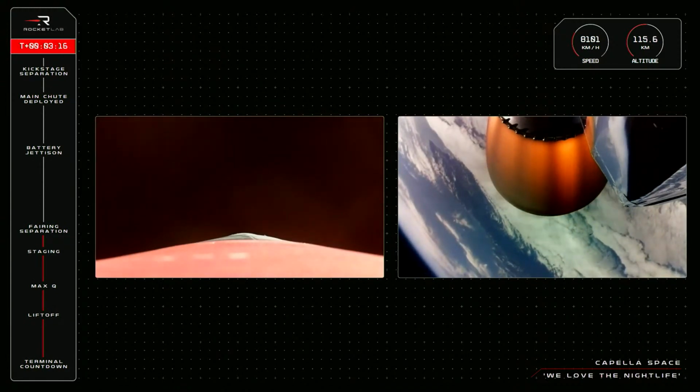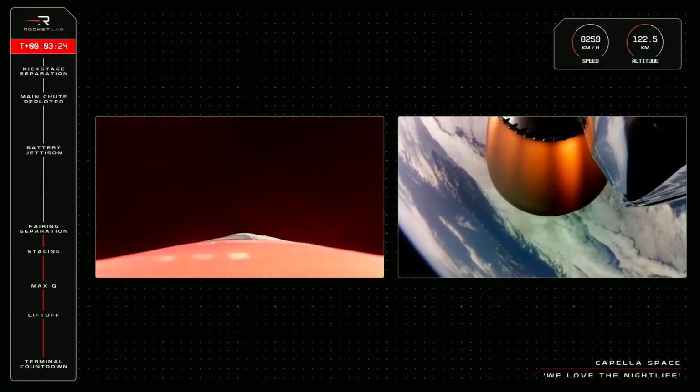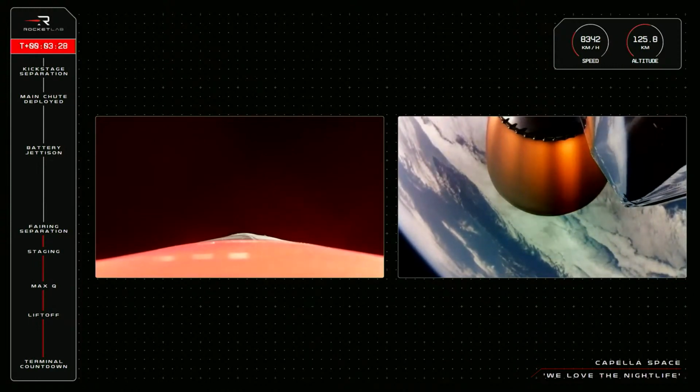You saw it there on your screen. Electron's fairing has split apart and fallen away as planned. Capella's Acadia satellite is now exposed to space from atop Electron's kick stage and ready for payload deployment within the hour.